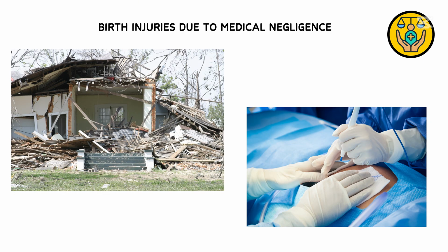The complexity of childbirth makes these errors particularly devastating. During labor and delivery, healthcare providers must monitor multiple vital signs and make split-second decisions. Delayed C-section decisions, improper use of forceps, or failure to recognize fetal distress can lead to permanent disabilities.